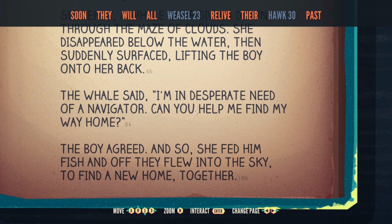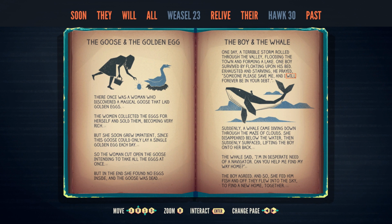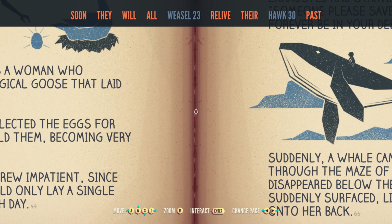Okay, that's very sweet. We have to zoom out to change pages, apparently. I do not agree with that. Come on, there we go. Oh, okay, we nearly skipped the whole one. That's not good, but there we go. There's one over here as well.